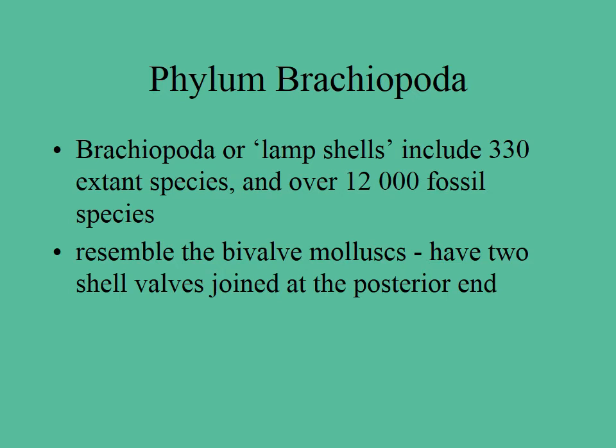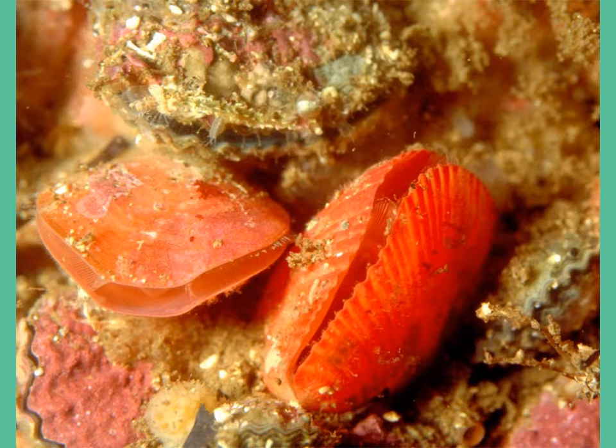So they look like bivalves, they've got two shells joined at the posterior end. Let's have a look. And this is the type of thing that you'll see. This is a red lamp shell. If we take a pen and we draw, we can see that it's different. And actually you see an oyster right here, okay? That is on the same reef, and that is a bivalve. These ones are different though.